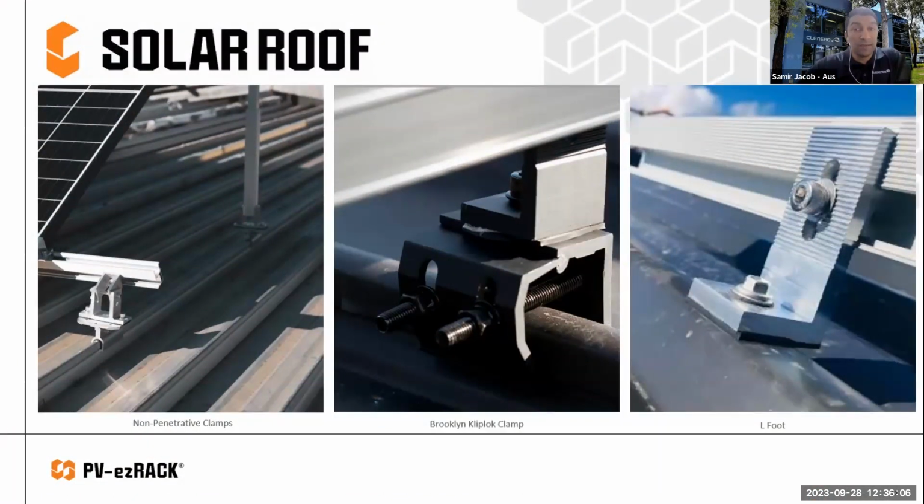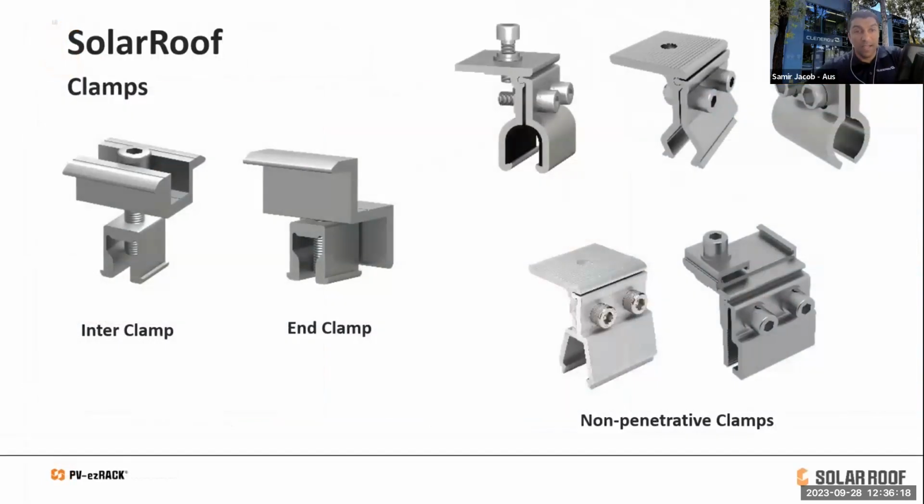Here are some options, just to give you a glimpse of the non-penetrative on the far left and middle, and some of the penetrative solutions with our L-feet on the far right. In terms of different types of clamps, the most traditional would be, I guess, the inter and mid clamps and the end clamps, but then we also have a huge variety of non-penetrative clamps. There are just 5 options here in terms of images, but once you go through our catalog, you'll see there are a lot of different roof profiles that we cater to.